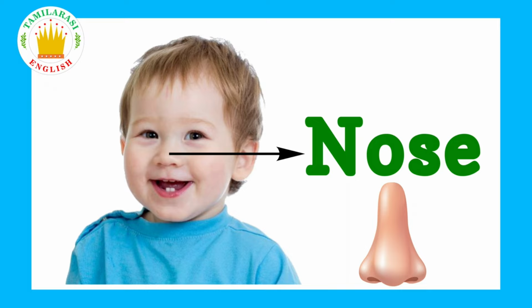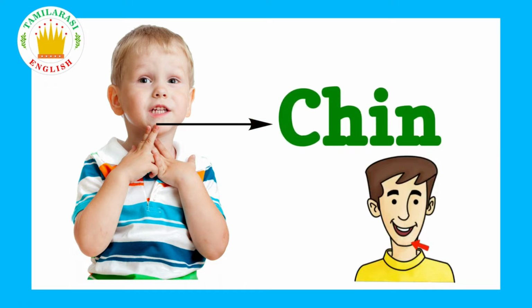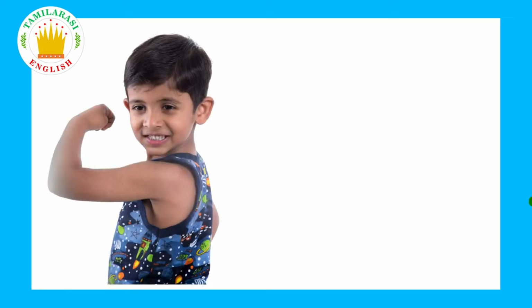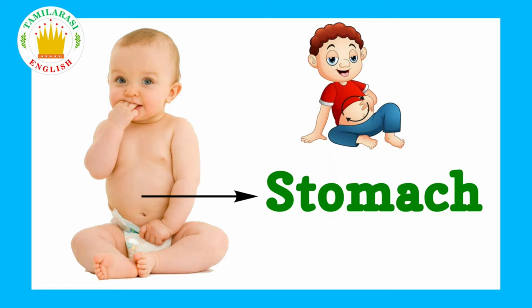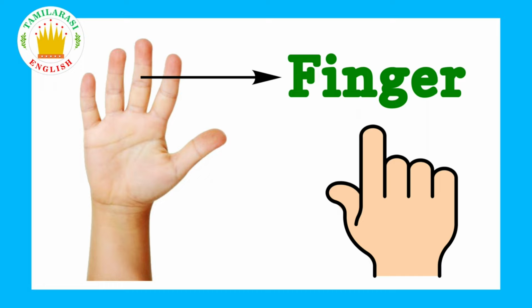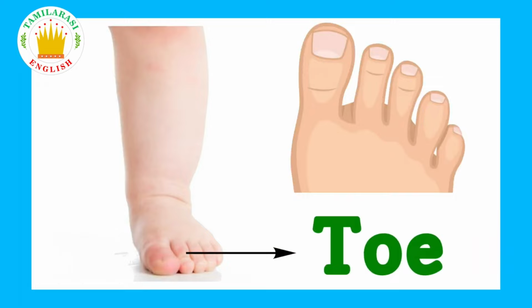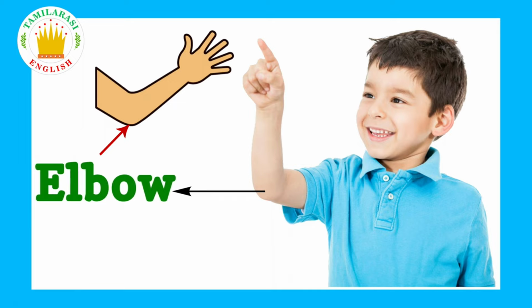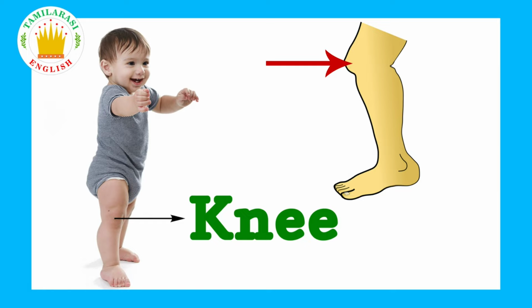Nose. Ear. Tongue. Chin. Neck. Chest. Arm. Stomach. Finger. Thigh. Toe. Foot. Shoulder. Back. Elbow. Knee. Sole.